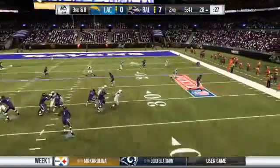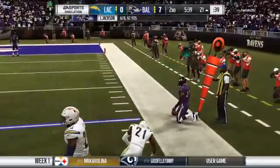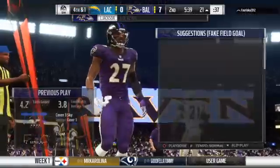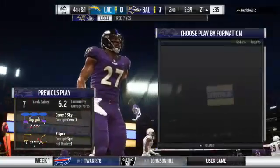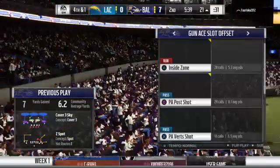On third down, Jackson. This is Bell on the dump off. And he'll be out of bounds as he gets this down to about the 21 or 22. Give him 7 on the play, and that's going to bring up a fourth down.